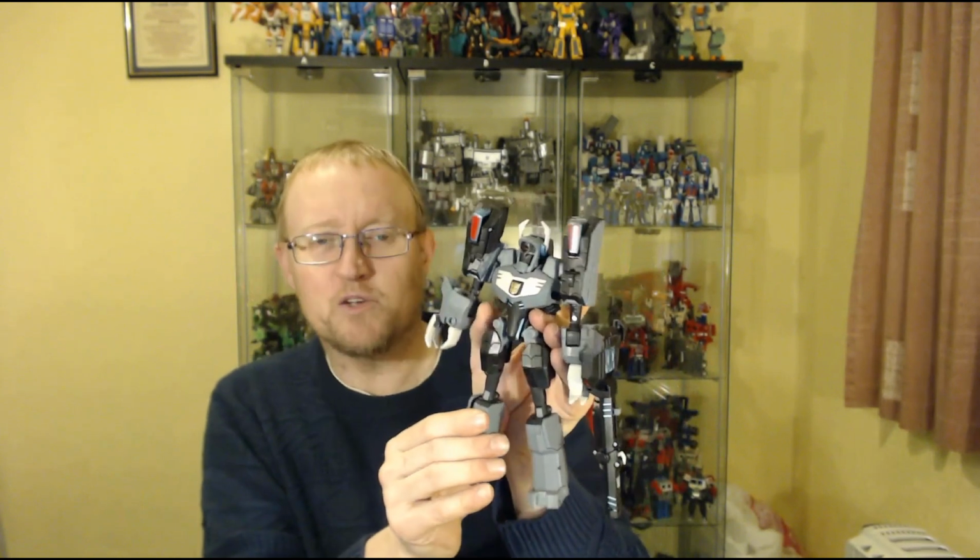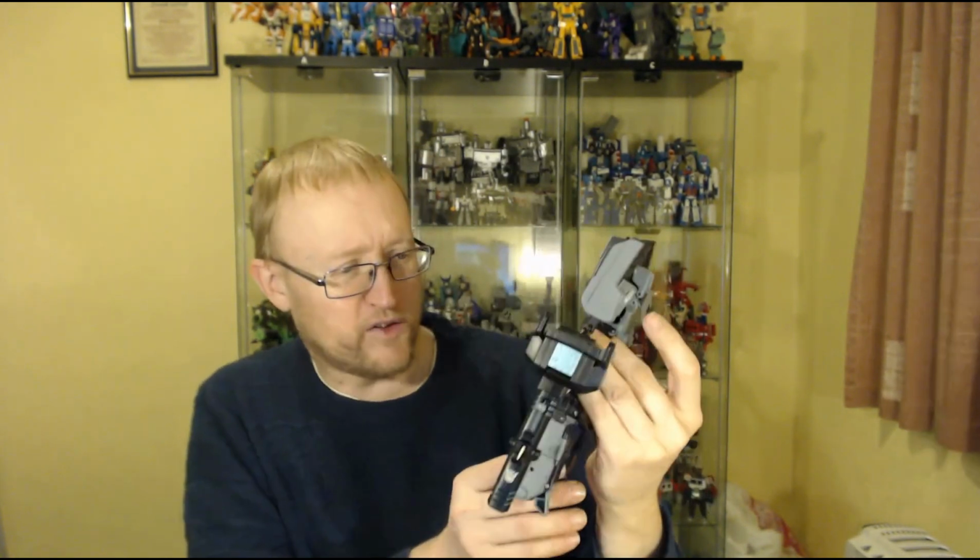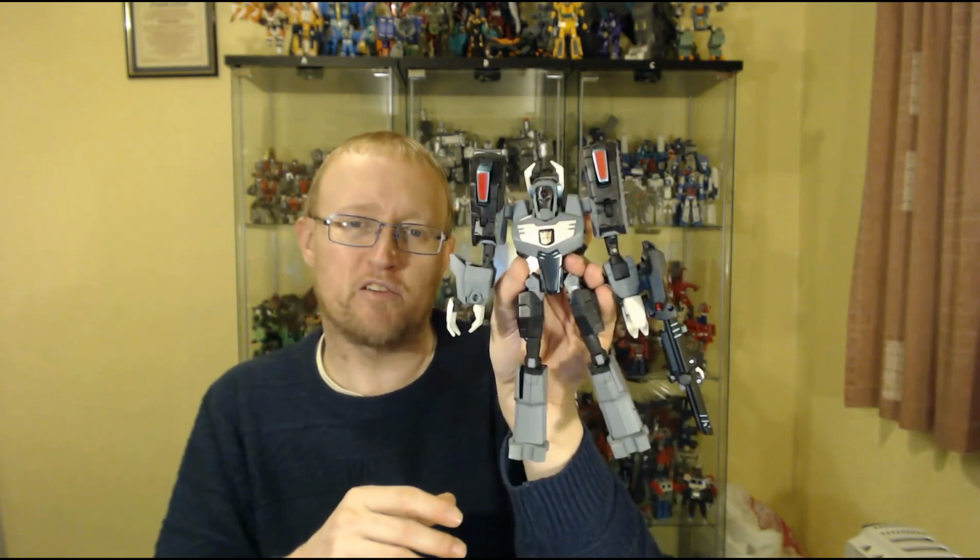I've got the movie Long Arm, and I quite like him. So I've got a bit of a tenuous attachment to the Long Arm character because of that. But obviously, you really buy this toy for the Shockwave mode. There is a purple version of this, but the grey one's more screen accurate.